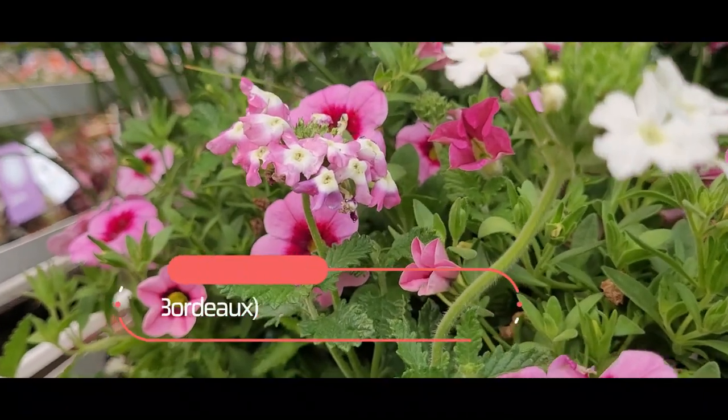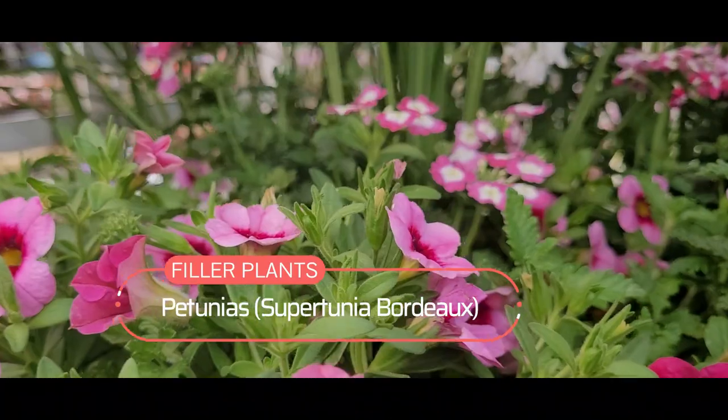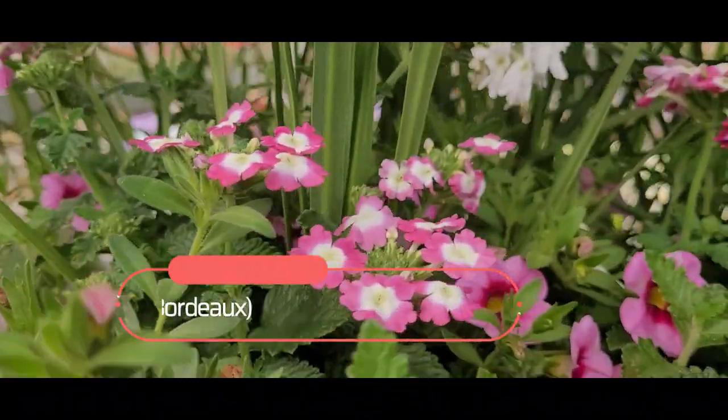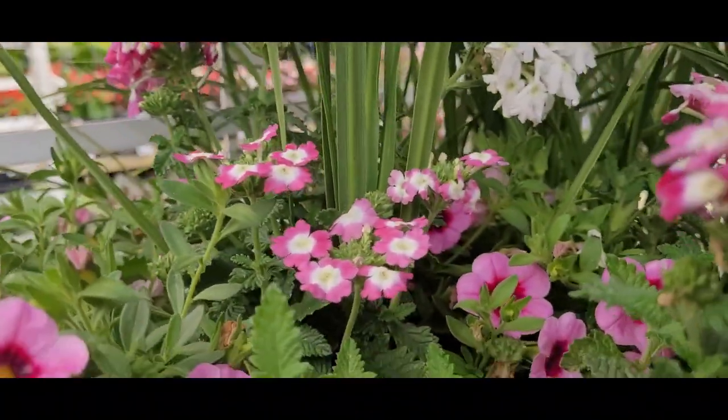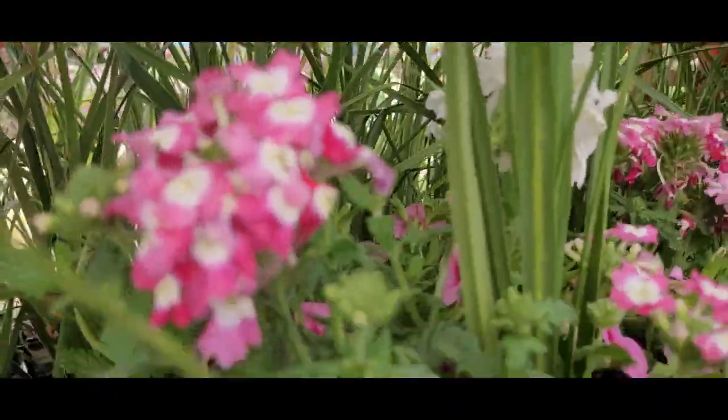Petunias, Supertunia Bordeaux. Petunias are very well suited to drier soil and warm temperatures, so containers are a natural fit. It adds a dramatic burst of color as they overflow their containers.